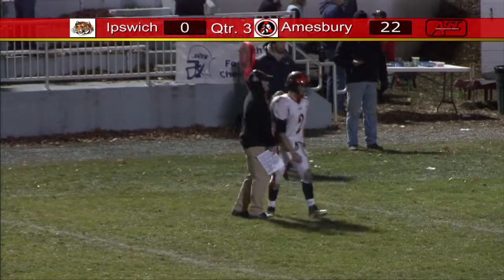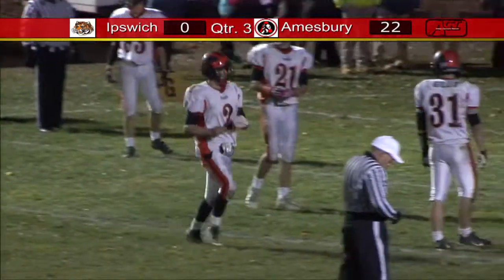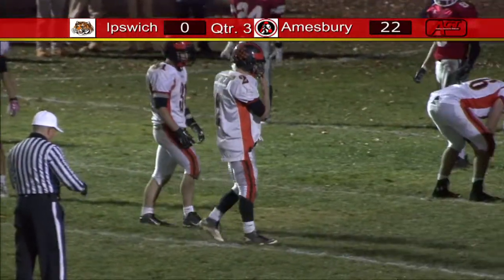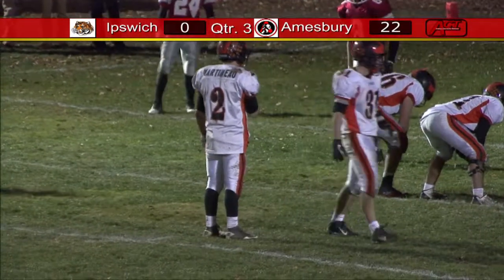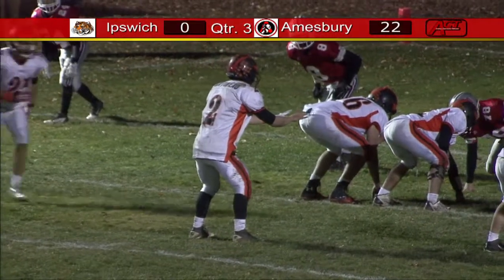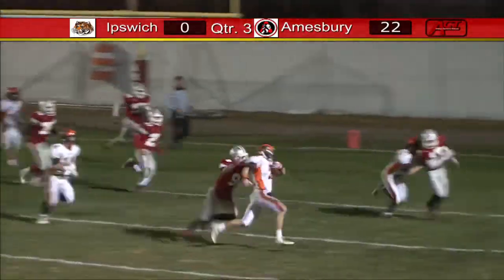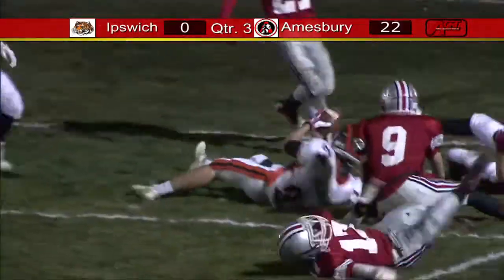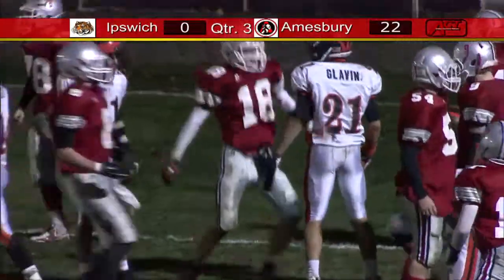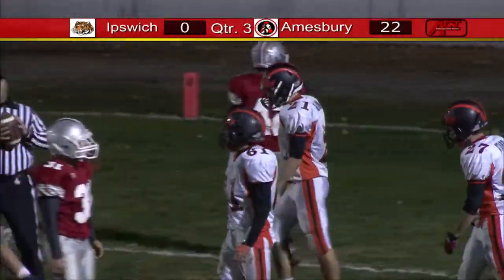Fourth and goal from the 4 yard line. Spread formation here this time by the Ipswich Tigers as they spread out two receivers to both sides, and in the slot is number 14, Flaherty. He gets the handoff on the outside and is going to be stopped. Beautiful play as number 21, Robbie Glavin got the handoff as he was in motion.